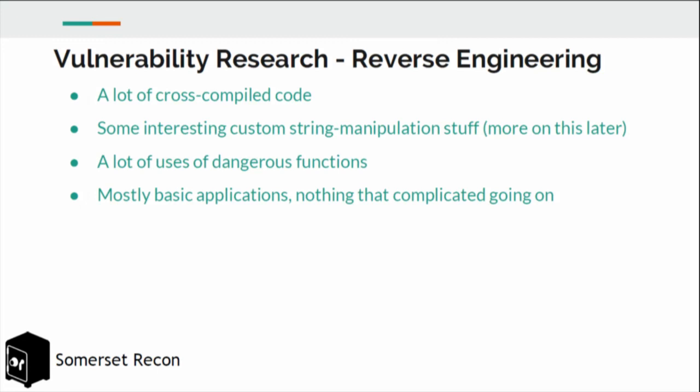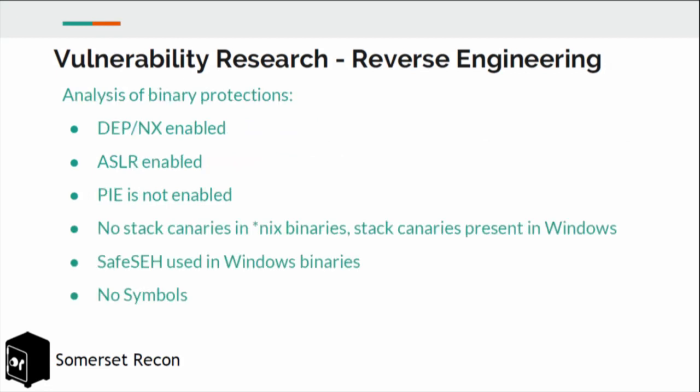We also noticed that they were using some custom string manipulation code, which was somewhat interesting, and we'll talk about that more later. We also noticed that they used a lot of dangerous functions. They use strcpy, strcat, and a lot of other functions that don't check the length of the destination buffer. From the point of view of binary protections, Segger opted into most binary protections. However, they did leave out both PIE and stack canaries in their Linux executables.